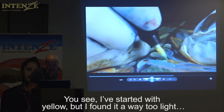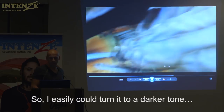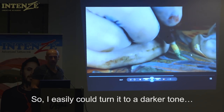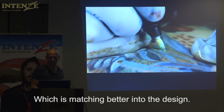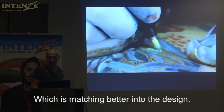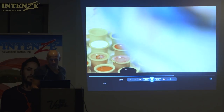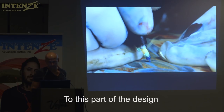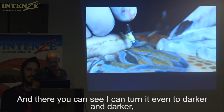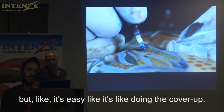You see, I started with the yellow, but I found it way too light, so I easily could turn it to a darker tone, which is matching better into the design, or fitting to this part of the design. And then you see I can turn it even to darker and darker. It's easy, like doing a cover up.